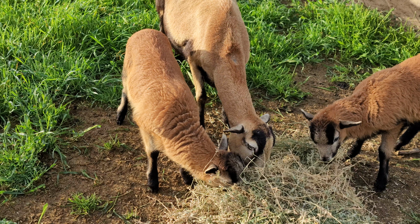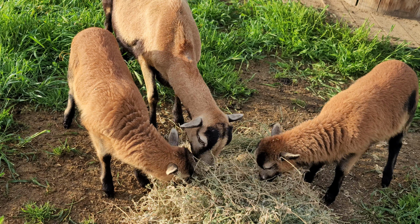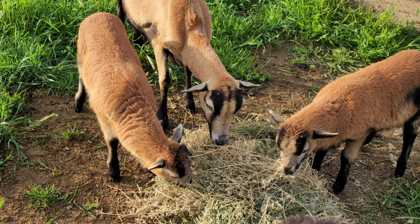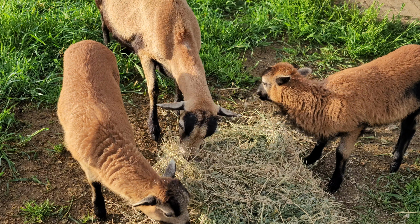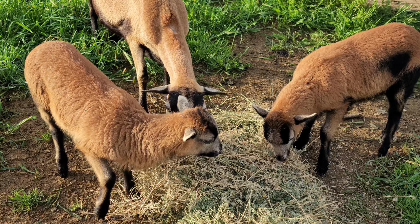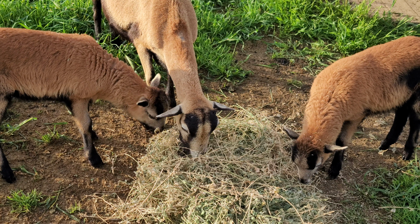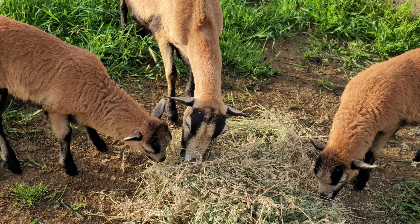Usually dry, arid states is where you're going to see these guys right here. They resemble goats, but they are in fact a hair sheep. They're very cool, very nice. They've never really given me any kind of problem per se. The only problem they have is they're very skittish. I'm definitely working on having these right here be comfortable around me, but it's been kind of a pain.